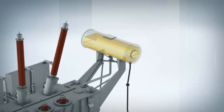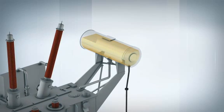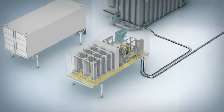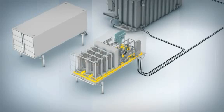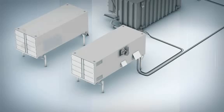The low-level monitoring in the oil expansion vessel can also be integrated into this safety system. The entire system is protected from oil leakage by a doubled oil catch pan. 2 level sensors continually monitor the system and shut it down the moment contact with oil is detected.